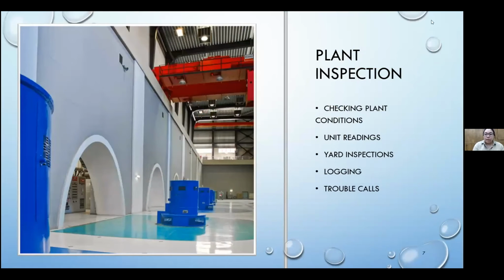So every day we do plant inspections. There are morning and night operators, so we are in the plant 24 hours a day. Every shift, morning and evening, we're doing plant inspections. We're checking the plant conditions. We want to make sure everything is in working order, nothing is out of place, nothing is broken, oil levels are great, temperatures are good, things like that.